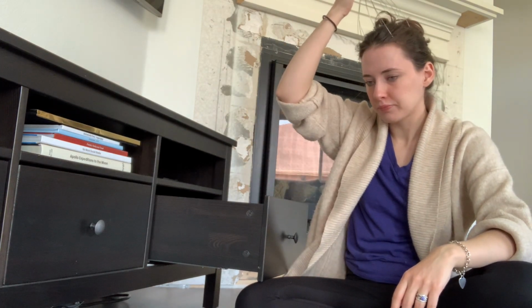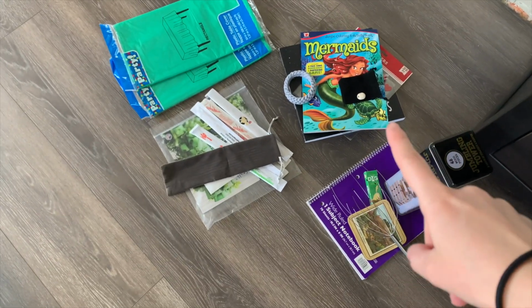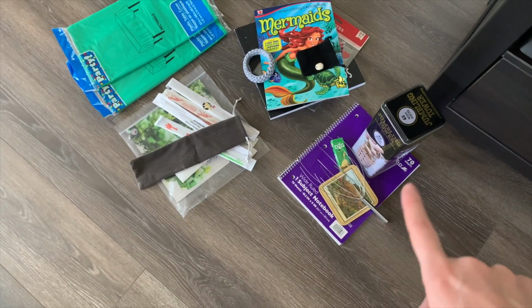I don't think we need this. So I'm gonna get rid of that. That's it for here. Let me show you what we got. So this is what we cleared out of there. This is stuff that's gonna be donated, stuff that's gonna be moved. This is maybes. And then stuff that's either gonna be donated or used up.